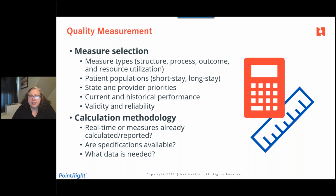And of course, we want to select measures that are valid and reliable from a sound statistical standpoint. When we think about calculation methodology, we can consider measures that are either in real time, calculating them based on data, or measures that have already been calculated and possibly reported through other means. If we're going to calculate measures, are the specifications available? What data is needed to calculate them? So these are some of the questions that have to be answered when we're considering measure selection.